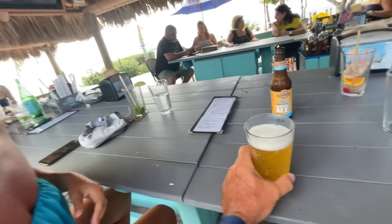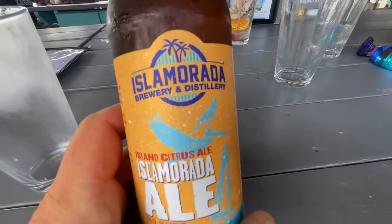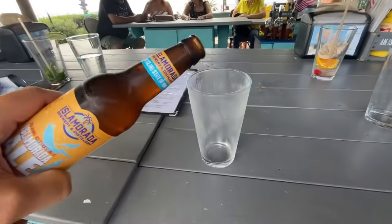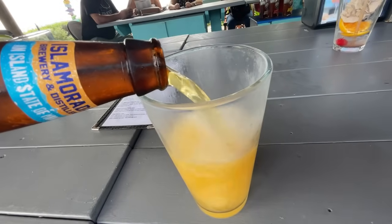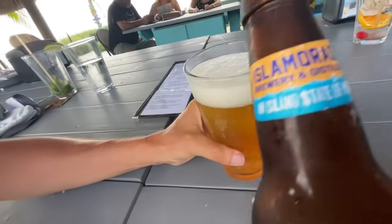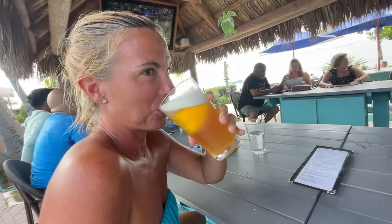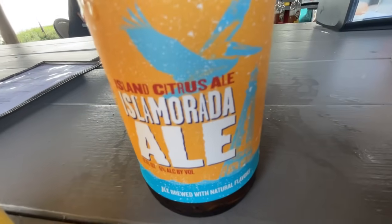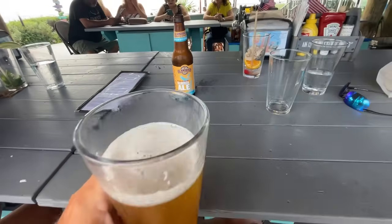You like it? When in Rome, do as the Romans. You want to try it? It's orange. It looks like an orange. Salute. It's citrusy, orangey flavor. Yeah, I'll stick to my Miller Lite docking beer.